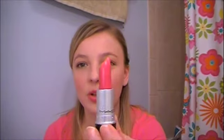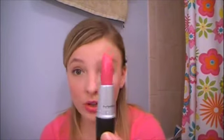Lustering comes off more sheer, so it's not as scary pink when you look at it in the tube. It looks like this hot pink that's very scary. It comes off very light on the lip, not sheer, but not super heavy. Speak Louder looks like a hot pink, sort of a hot pinky red. It comes off on your lips solid and hot pink. So this is a very bold lipstick, and even when you apply it very lightly, it's very bold.